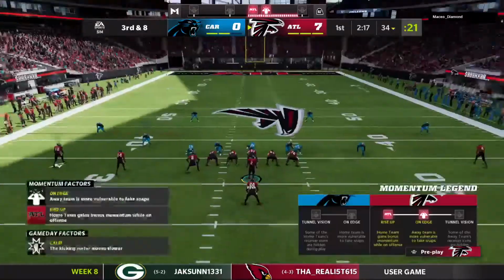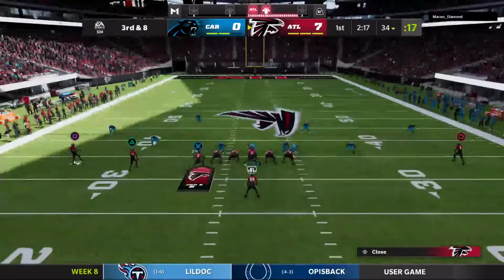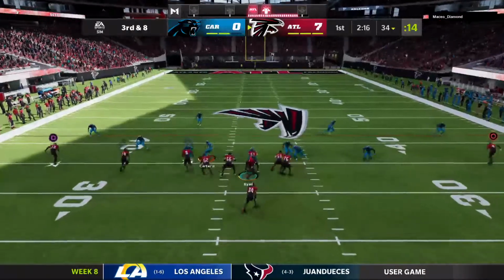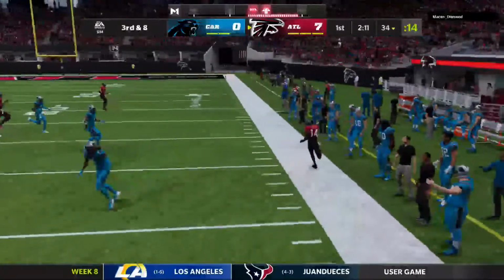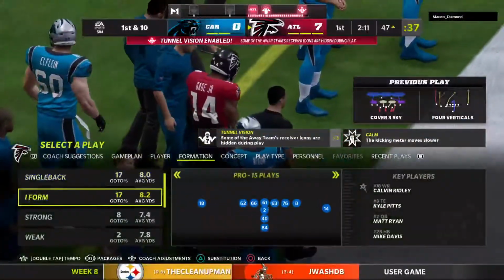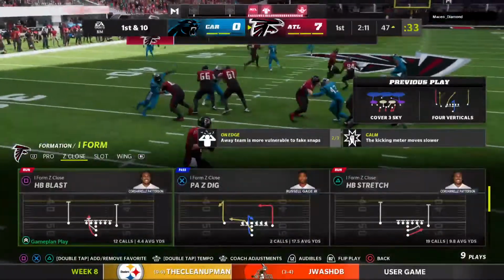An incomplete pass on that last play, and that means they'll need to come up with something here on 3rd down. Here's Ryan to throw. He completes this to Russell Gage, and he'll take this to the other side of midfield before going out of bounds. 18 yards on his first catch of the game. It's a 1st down.